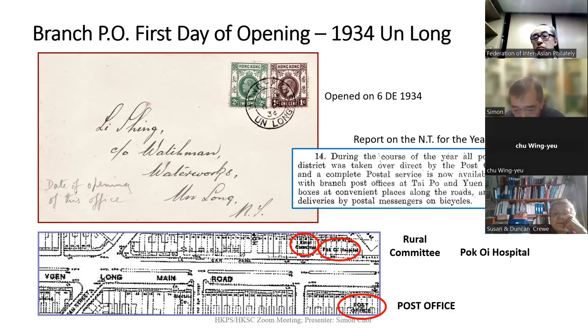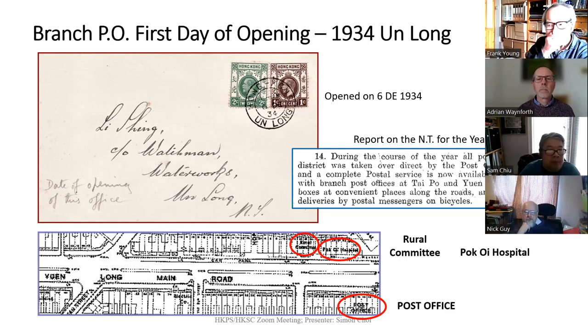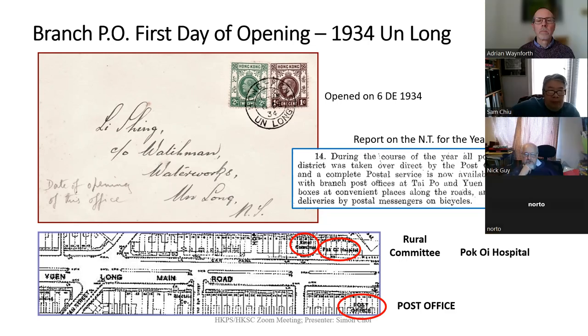The original location is on the southern side of the Yunlong main road, and opposite to it is the Pok Oi Hospital. In fact, that Pok Oi Hospital is not the big hospital complex itself, but a small clinic for Chinese medicine. It's also quite close to the rural committee office.